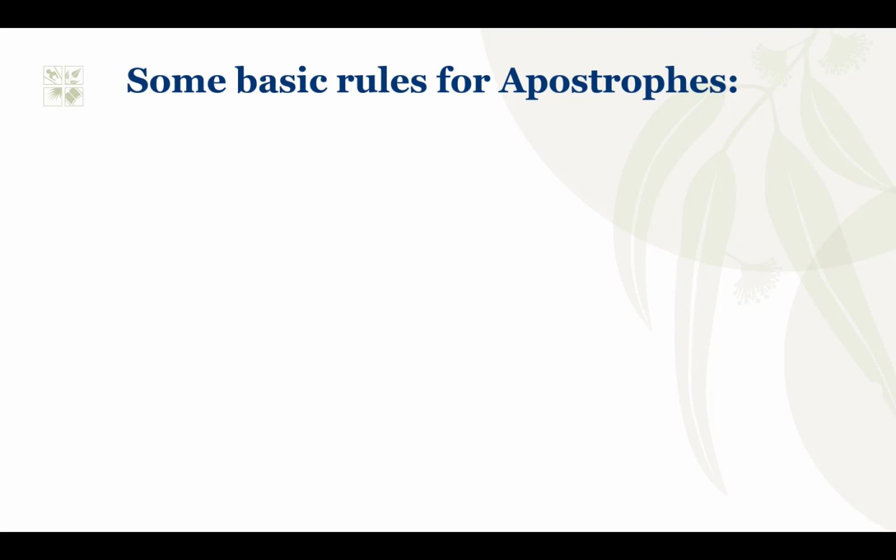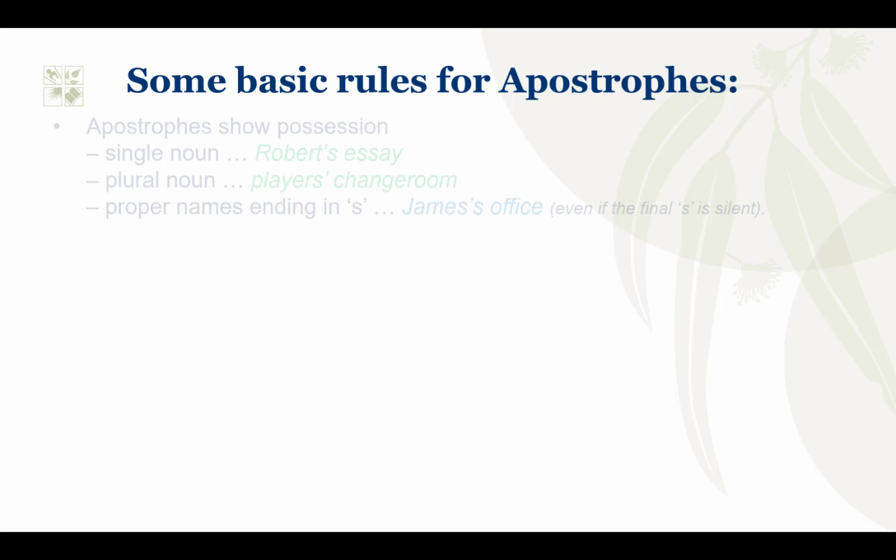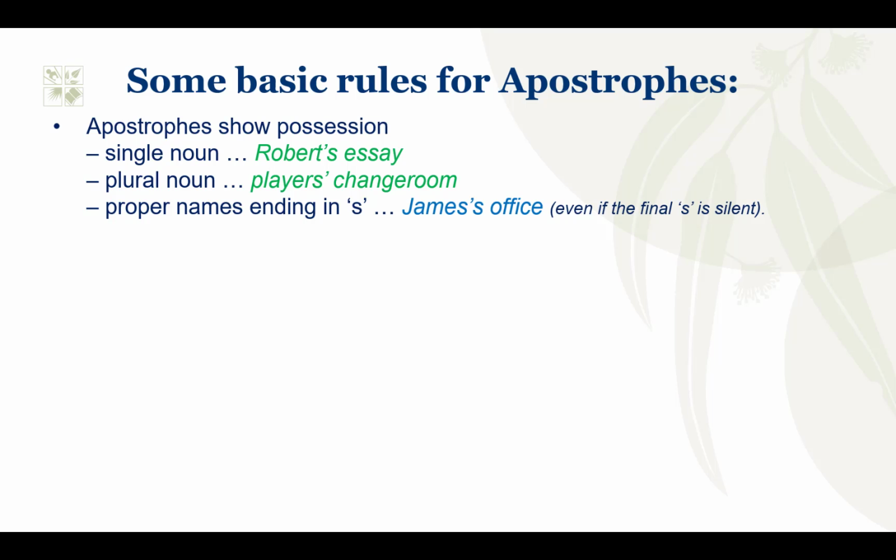Some basic rules for apostrophes. Apostrophes show possession. For a single noun, for example, Robert's essay, apostrophe S. For a plural noun, players' change room, S apostrophe. For proper names that end in an S, for example, James's office, we use apostrophe S at the end even if the final S is usually silent.